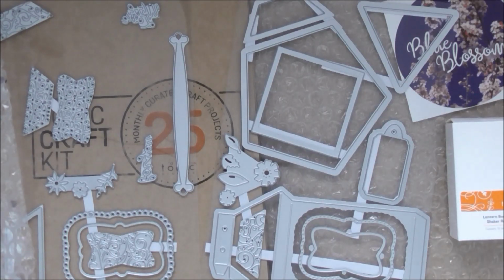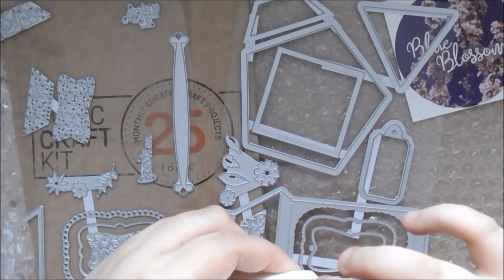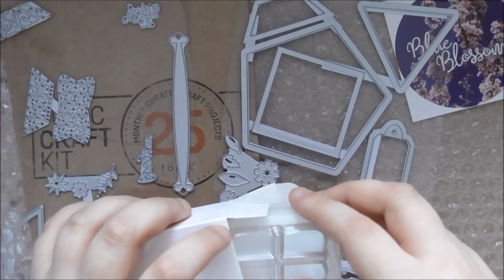So I really want to show the versatility of the kit, and how you can just use the shapes within the kit, or even the lantern element and the shaker elements, to create actual cards as well. So I think that will be a really good thing to show. And then finally I will show you the blisters that you get.